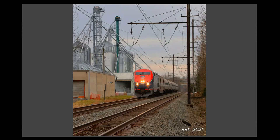I mean, excuse me, not the Capital Limited, the Pennsylvanian. This is in Mount Joy, Pennsylvania, and I believe that facility back there is the Wenger Feeds facility in Mount Joy, Pennsylvania, on Amtrak's Keystone line as he heads east. Not east, west toward Harrisburg. So this is a telephoto shot of him coming west there.